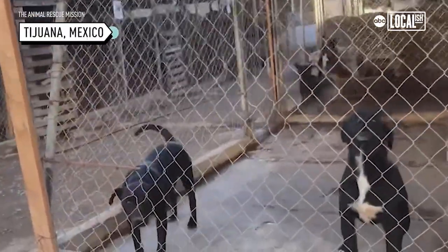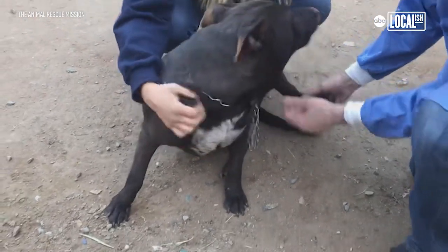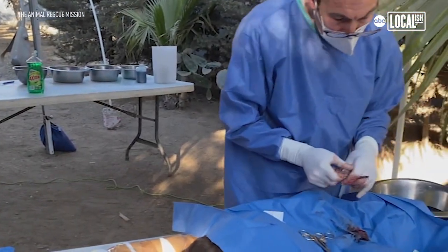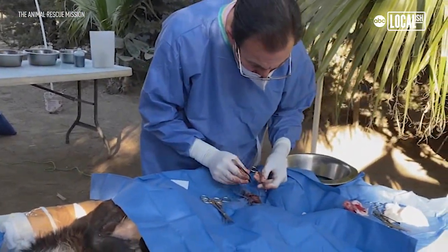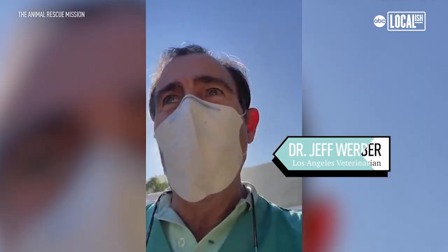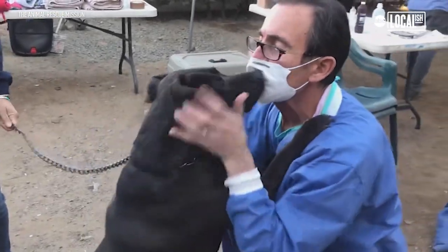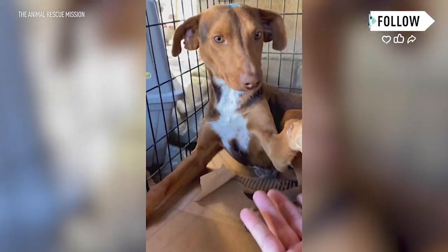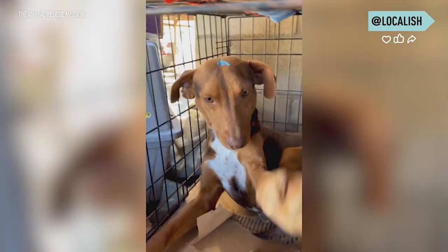About 8 months ago, I was contacted by a rescue in Tijuana asking me for help. We went down there with my vet, Dr. Werber, and we started spaying and neutering all the dogs, vaccinating them, giving them medical treatment. I'd say 95% of these are adoptable, needing nothing other than some love and affection. Yes. These dogs are starving to death on the street. It's just so sad. And once you see it, you can't unsee it.